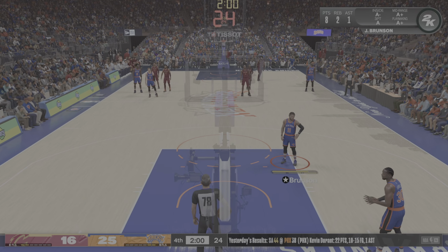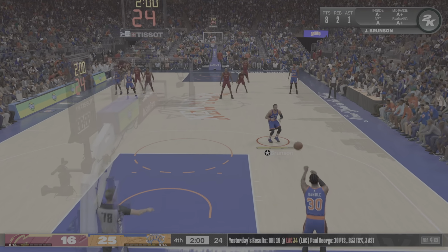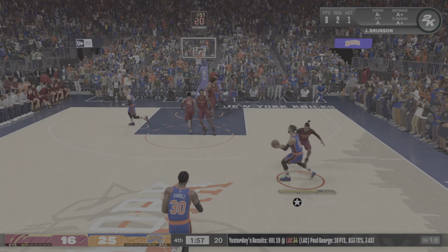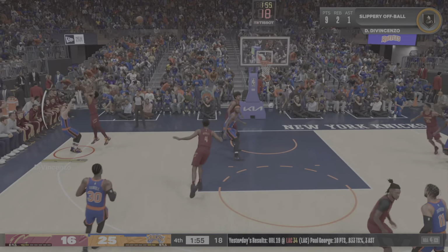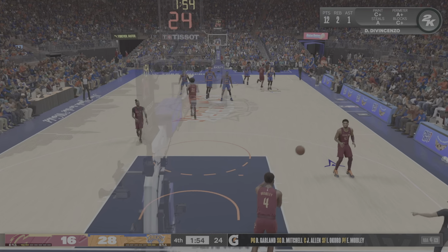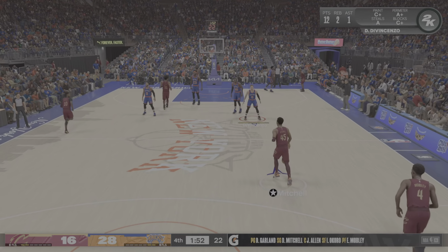The fourth quarter has arrived. So good to have you with us. The Knicks leading by 9. And Cleveland looking at who they've got to start the fourth quarter. The wing set for him, Mitchell and Okoro. And they're two big men out there, Mobley and Allen. And it's Garland in at the 1. And here are the Cavaliers.